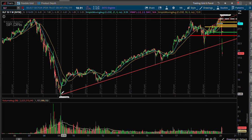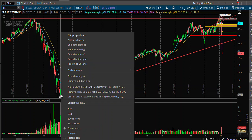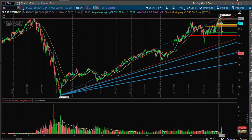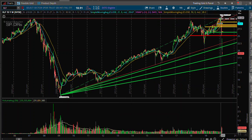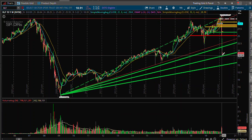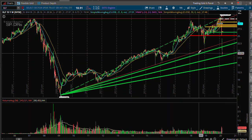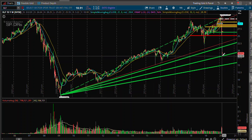Go ahead and put a new fib fan down here, all the way back from the 2009 area, and this will give you an idea just how that's impacting your Russell here. So basically, we have come right to that midline here on the financials versus the 2009 uptrend. So this is make or break time for our financials.